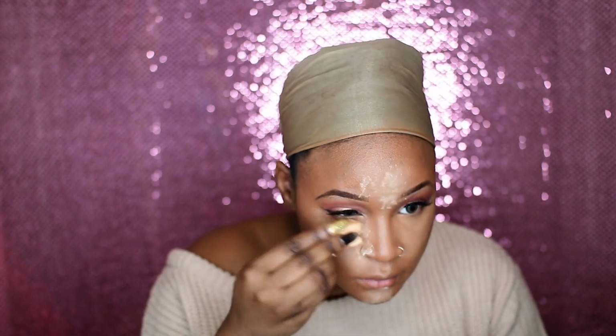Okay, so dance break is over. I'm actually setting my face with some setting powder. I don't bake anymore because I think my skin is a little bit drier during the winter months and super oily during the summer months, so I don't bake in winter anymore. And now I'm setting my contour.